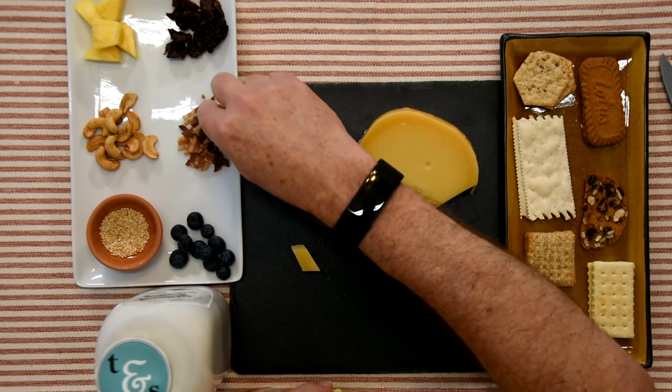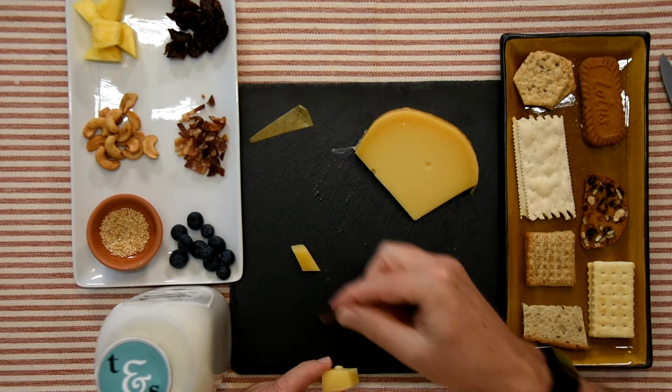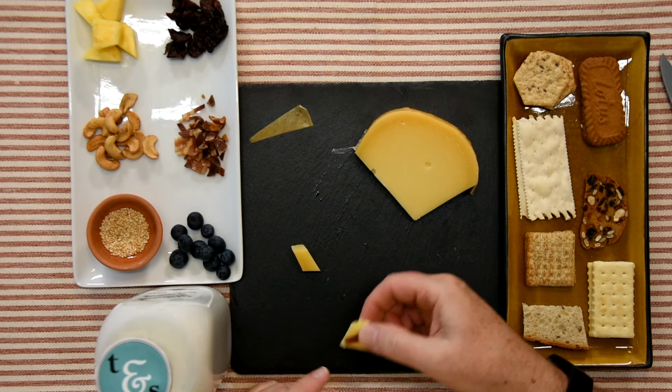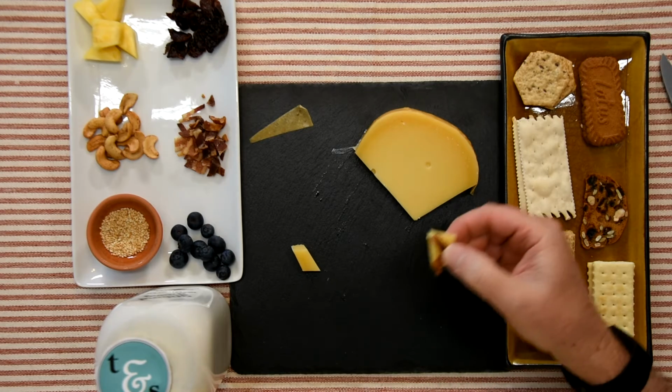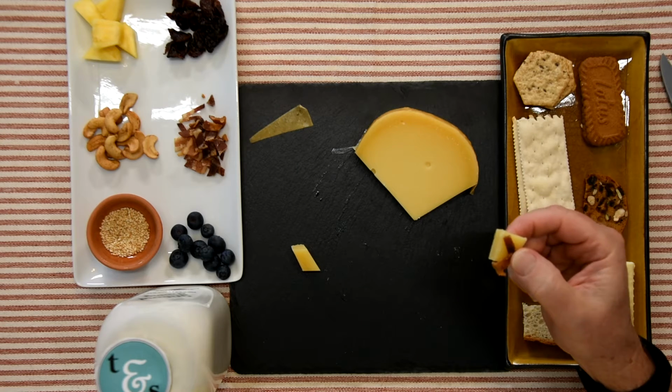It's really good. I had to get this at a cheese shop, as you saw from the wrapper. I'm going to throw in a couple tiny pieces of bacon to serve as my first pairing.